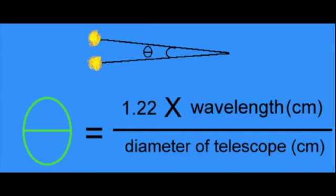Ground-based telescopes are limited in resolution by the blurring effects of the Earth's atmosphere. Here's the relationship between angular resolution, the wavelength of radiation being used, and the diameter of the telescope.